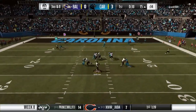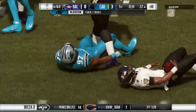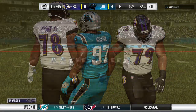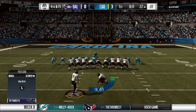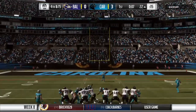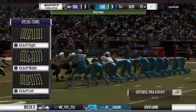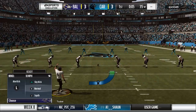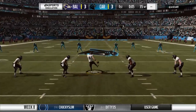Jackson on 3rd down. He's going to be sacked back at the 23-yard line. Mario Addison with a big-time sack on 3rd down, and it'll be a loss of 7. And Tucker's kick right there. It's good, and that will tie us at 3-3. So a return of serve, so to speak, here on the second drive of our game as they respond to that opening field goal with 3 of their own.